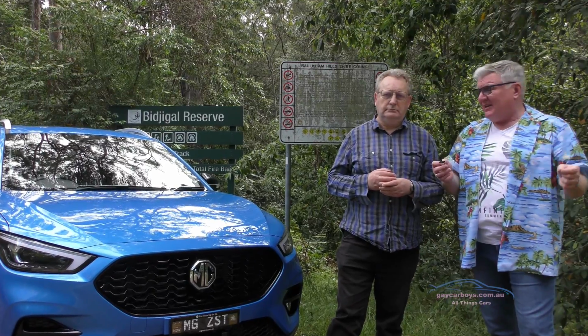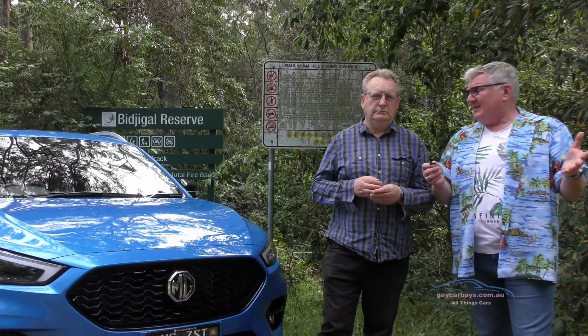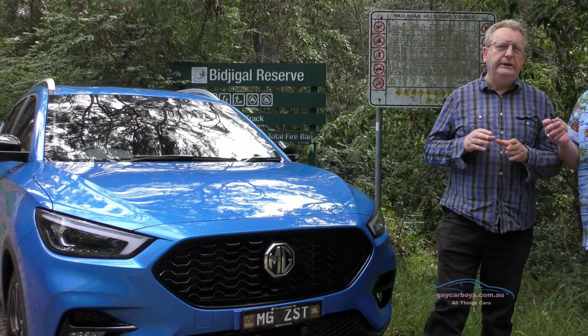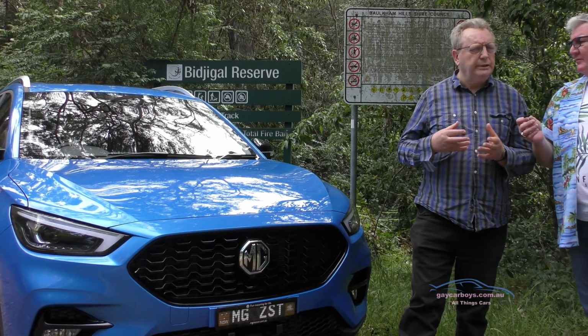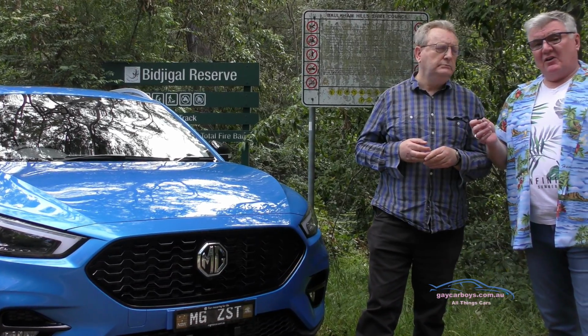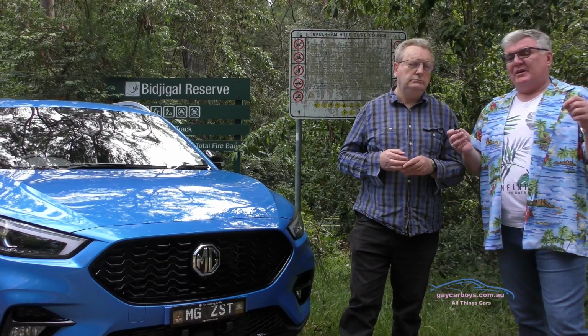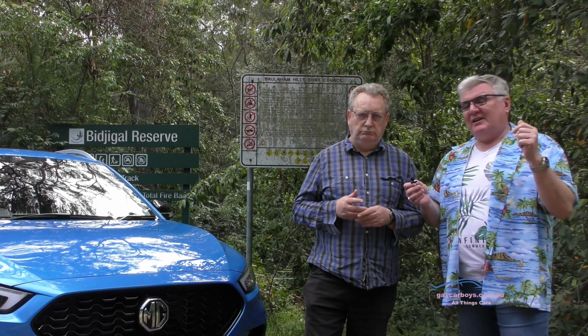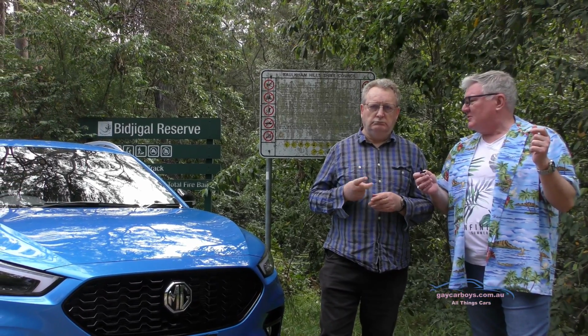That's it for this week. MG ZST, and this is the top of the line car, which I think has everything in it. David, what did you think of it on the road? It is more complete package, perhaps not class leading, but certainly value for money. As I said, they're not trying to reinvent the wheel, but they're trying to make that wheel a little bit less expensive.